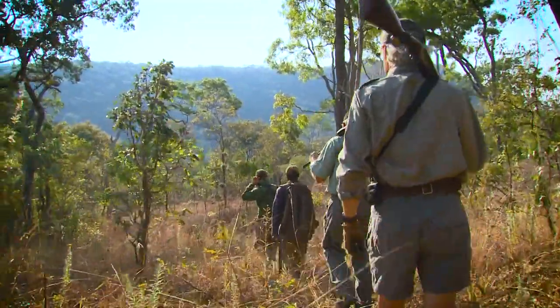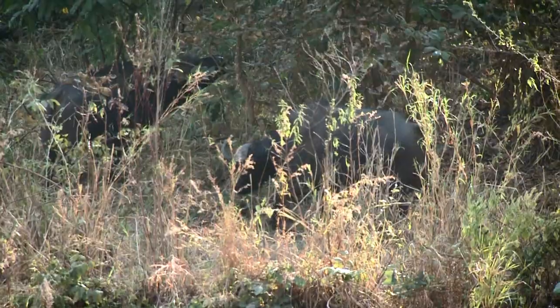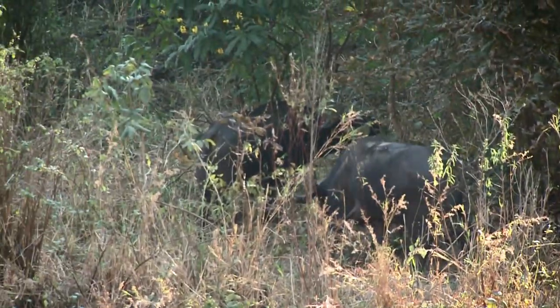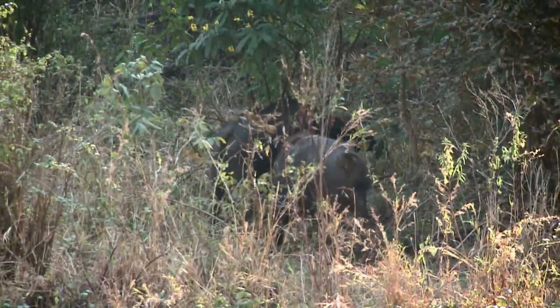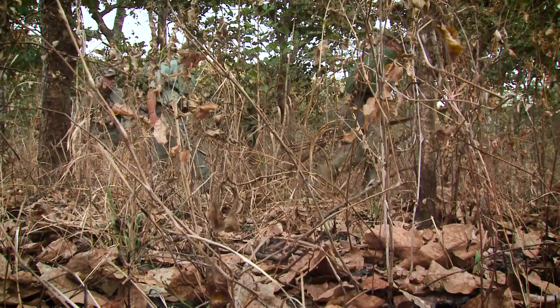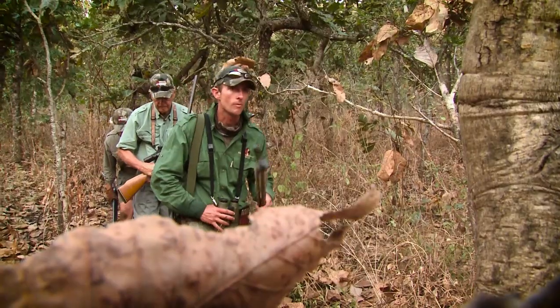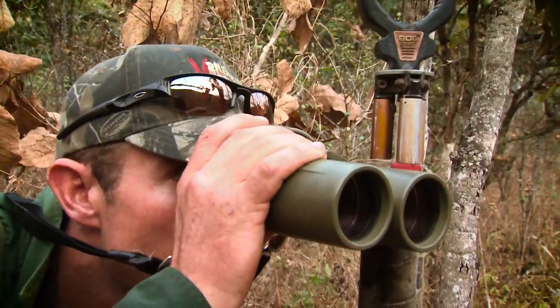What you're trying to do is bust a few of them off to the side or follow some that leave the herd and go down to a water hole, or maybe they go in for some other greener grass. We were lucky that we saw four or five of them cut away from the herd and start meandering down towards a dry riverbed.